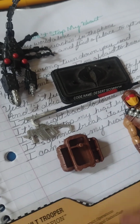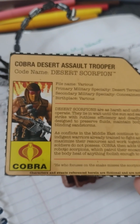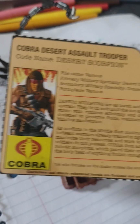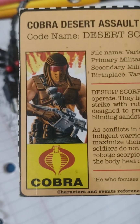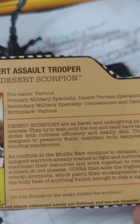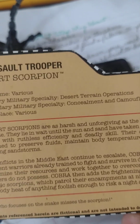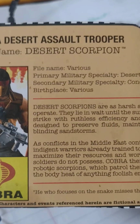So let's go ahead and get a look at our figure of the week, starting with his file card, where it says Cobra Desert Assault Trooper, codename Desert Scorpion. And there's a picture of Desert Scorpion right there with the Cobra logo. And it says file name Various, because he's a troop builder. Primary military specialty, desert terrain operations. Secondary military specialty is concealment and camouflage. Birthplace is Various, because he's an army builder.